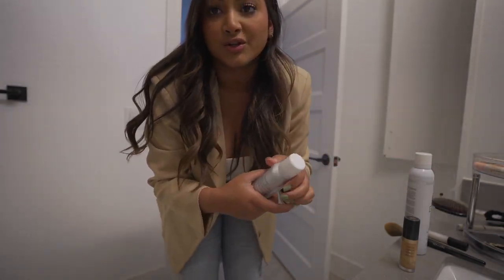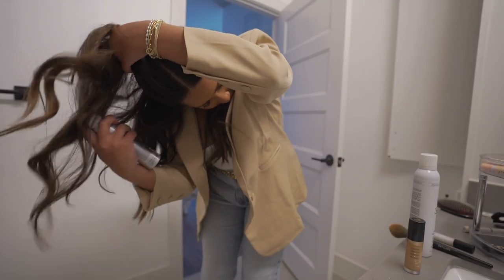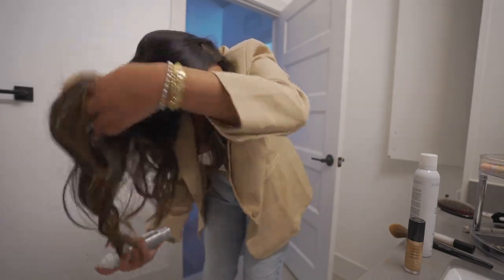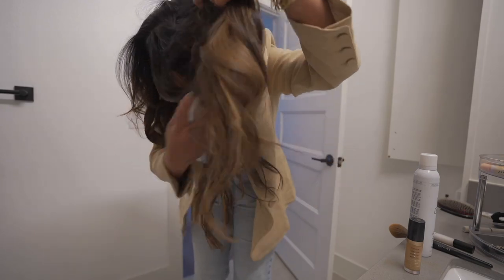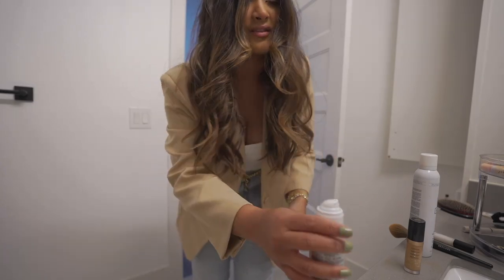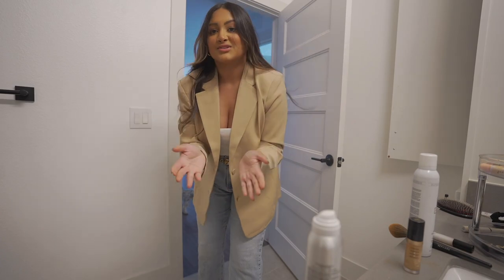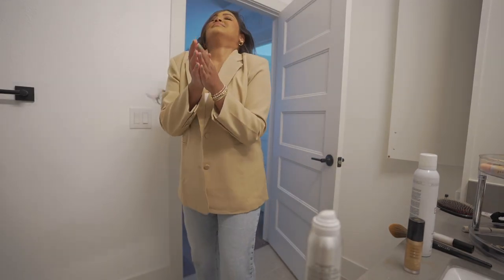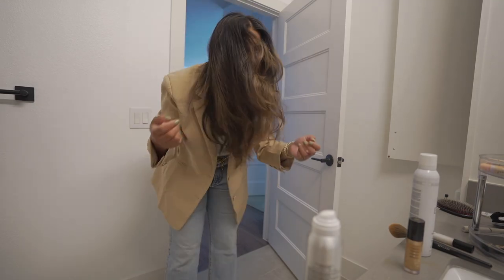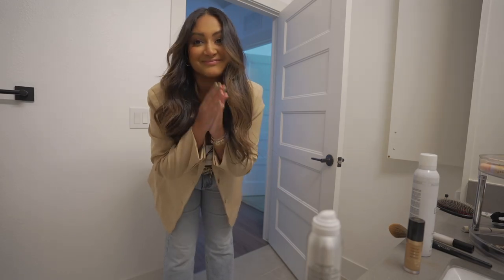But yeah, hair's looking a little flat. Just gonna be using Whey texturizing spray and putting it in there. Oh, definitely just sprayed my face. Okay, and then the trick is to literally just flip your hair over a couple times. So let's do it. Ooh, okay. Okay, 1,000 times better. We're good to go.